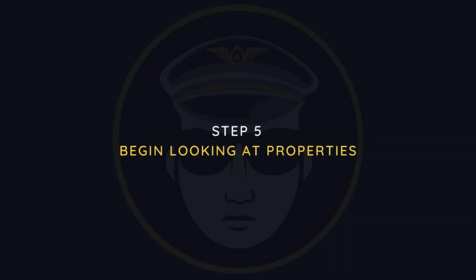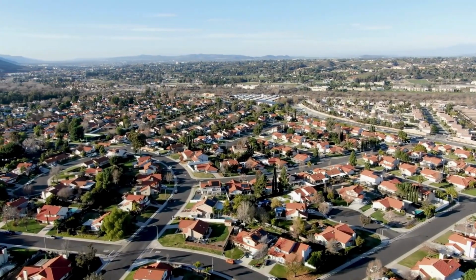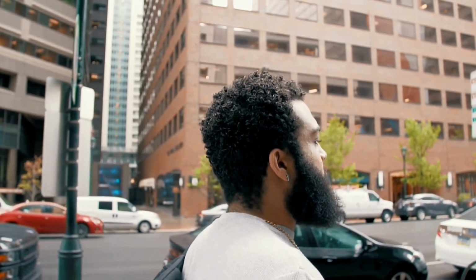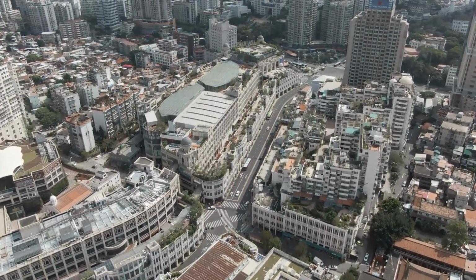Step 5. Begin looking at properties. This is really meant to be the fun part. Look at everything you possibly can within your price range. The golden rule of real estate investing still applies. Location, location, location. Your property's location is the most important thing to think about when buying your first rental.